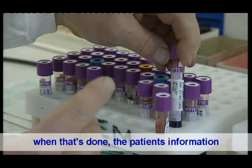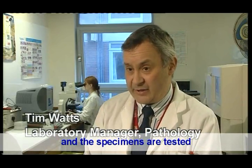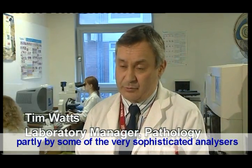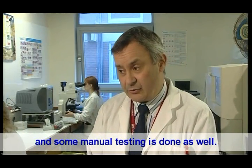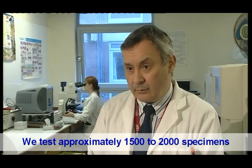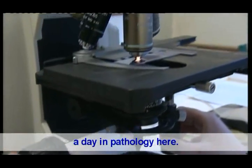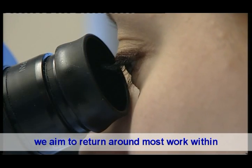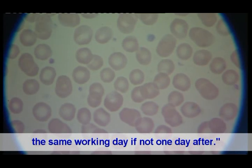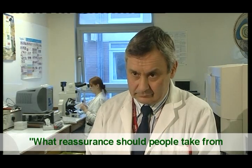And when that's all done, the patient's information is entered into a computer system, and the specimens are tested partly by some of the very sophisticated analysers you can see behind me, and some manual testing's done as well. We test approximately 1,500 to 2,000 specimens a day in pathology here. We're a fully accredited laboratory, and we aim to turn around most work within about the same working day, if not one day after. What reassurance should people take from your accreditation?